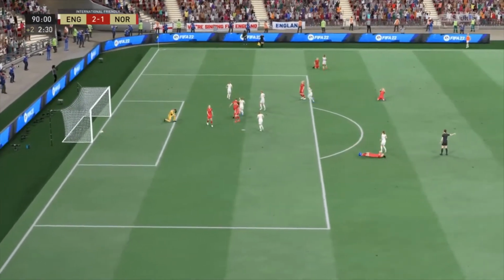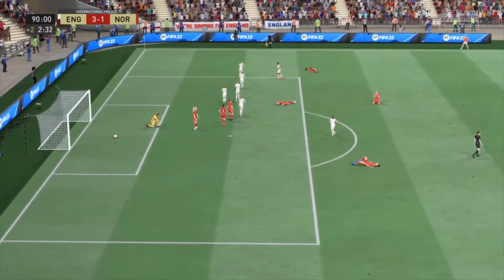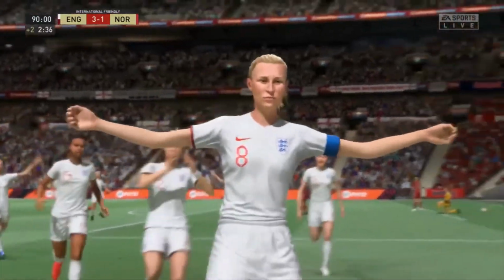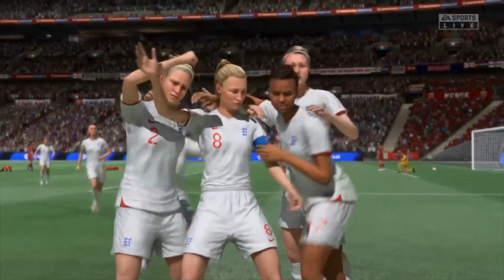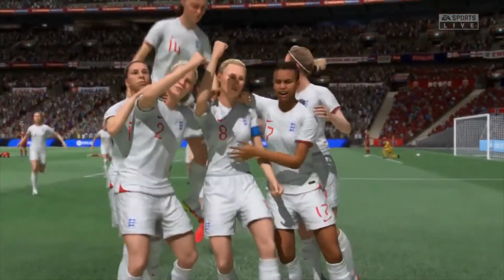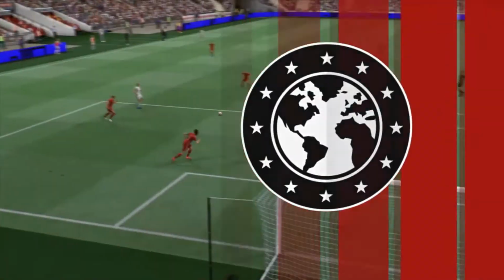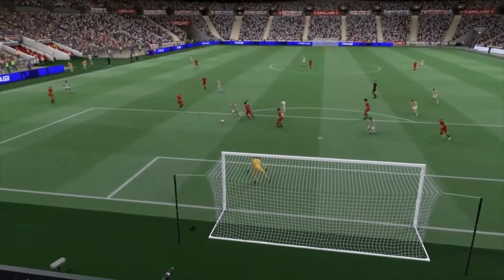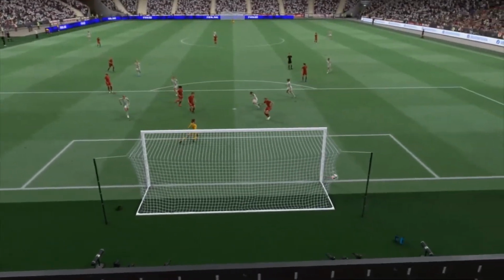And in! Oh, yes! Exactly what they were hoping to produce. They've delivered the goal. Well, just watch this again. A change of pace, a change of direction, and a decent finish. That's a very good goal.